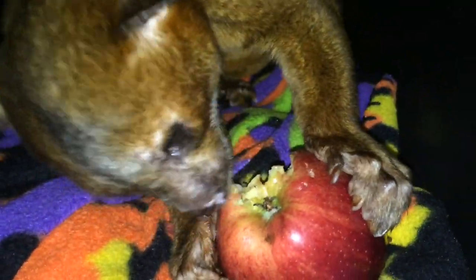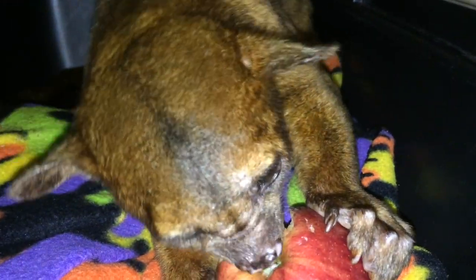Nom nom nom nom. Get that apple. She's actually a very sweet creature. Comes out, lets you scratch her head. She loves attention. She's really cute. Yeah. Let's see you breathing funny.